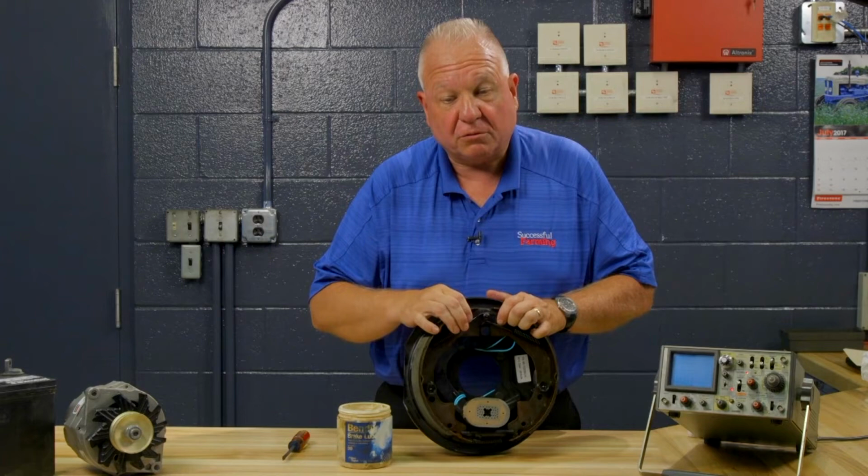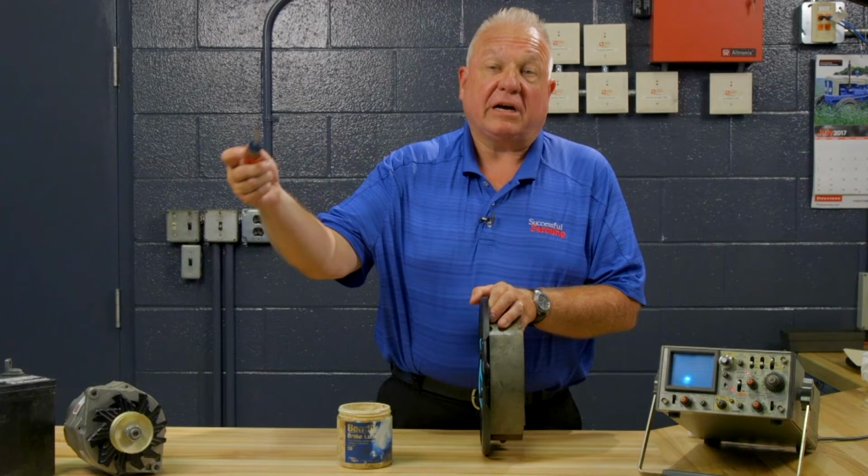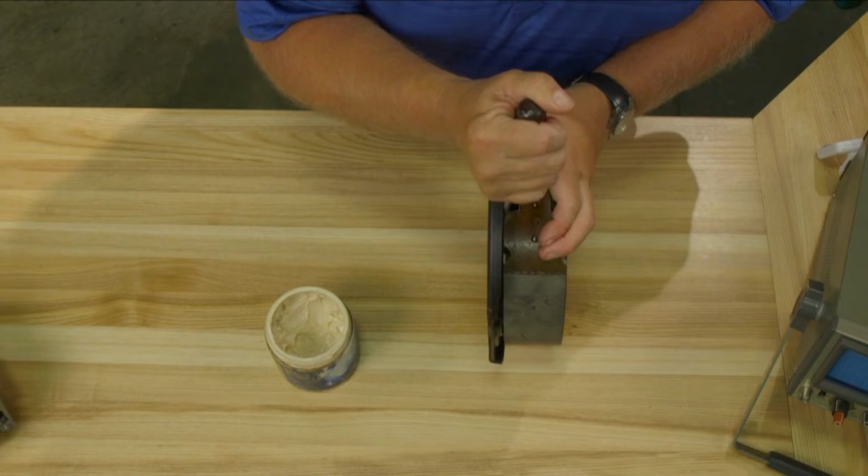Now, what you could do is very simple. If you're taking the wheels off to check the brakes on something, and you'll see that the grease has dissipated or melted or was never there, you could take a screwdriver and just pry the shoe back.